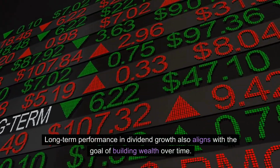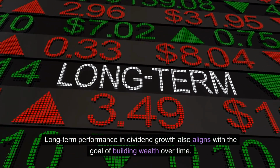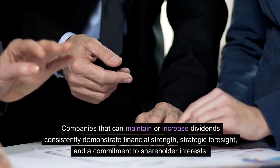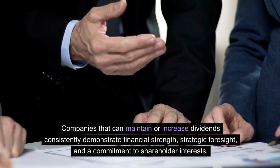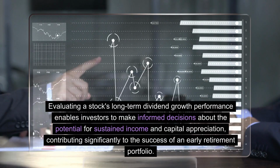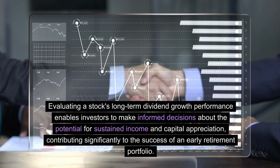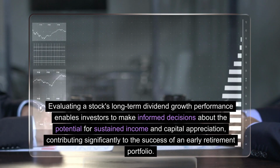Long-term performance in dividend growth also aligns with the goal of building wealth over time. Companies that can maintain or increase dividends consistently demonstrate financial strength, strategic foresight, and a commitment to shareholder interests. Evaluating a stock's long-term dividend growth performance enables investors to make informed decisions about the potential for sustained income and capital appreciation, contributing significantly to the success of an early retirement portfolio.